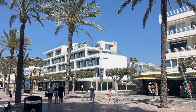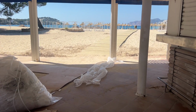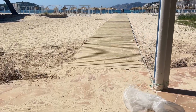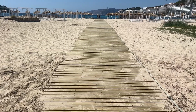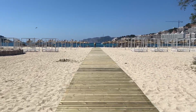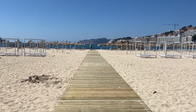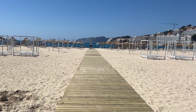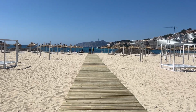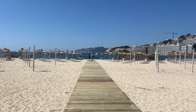But look, I do have some more good news from over here. And that is that while this chiringuito isn't open yet, this boardwalk here has been put down, going down onto the beach as well. Once again, really, really good news over here. So we've got another access point for you if you are on a mobility scooter or you are in a wheelchair. You can make your way down onto the beach. And by the looks of it as well, let's just go and take a look, but I think we've got some sunbed rentals right at the end of this boardwalk too.